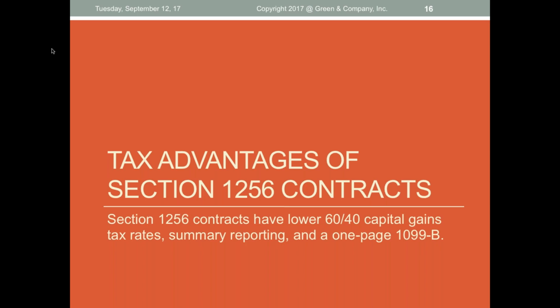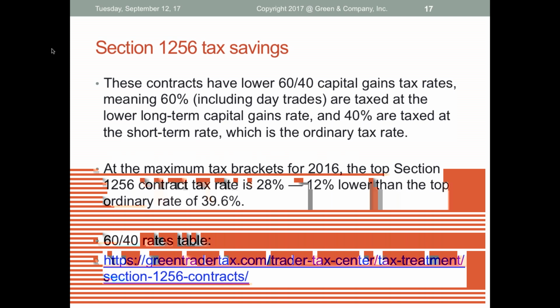Remember, once you take a position in the tax code, you have to be consistent and carry it through. And there are other examples of that later in today's presentation. Now, why am I making such a big deal about wanting to go with 1256? Well, most of you know, but for those who don't, there are tax advantages of Section 1256 contracts. Section 1256 contracts have lower 60/40 capital gains tax rates. 60% is the long-term capital gain. They also have summary reporting and a one-page simple 1099-B.